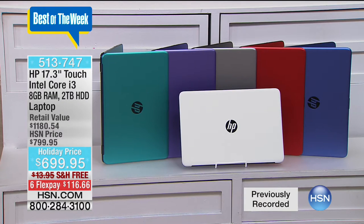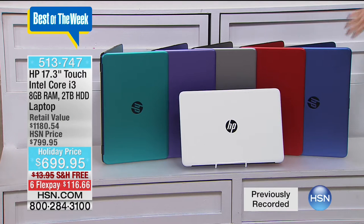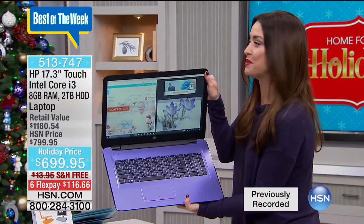Teal has been our top selling color, which I knew. What I didn't know is it's been outselling other colors throughout the year about 3 to 1. Really? We just released teal this year. We have your purple, we have the silver, we have red, and then we have the blue. And I love that the entire computer is that beautiful color. Take a look at the purple, how the inside of the computer is purple as well.